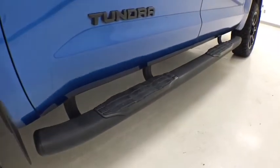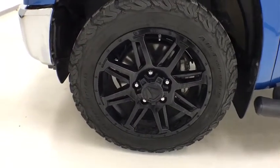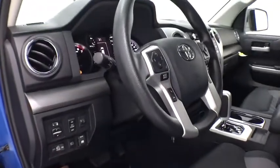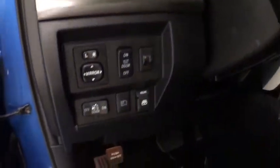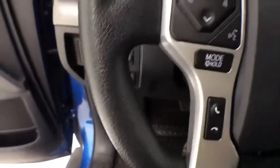Included as standard are vehicle stability control, traction control, electronic brake force distribution, anti-lock brakes, and tailgate assist. With a towing capacity of up to 10,000 pounds and a payload capacity of over 2,000 pounds, the Tundra is the perfect mix of power and efficiency. This vehicle has less than 25,000 miles.